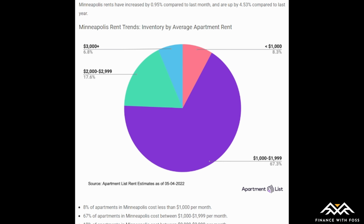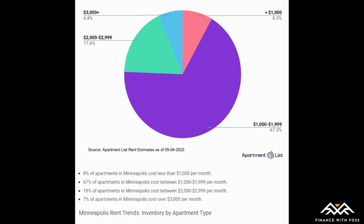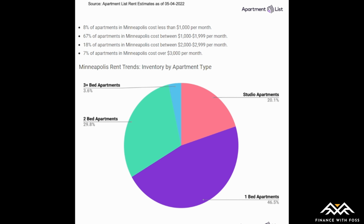So inventory by rent, we can see that if we're looking at the $2,000 to $2,900 per month, 18% of apartments cover that range. Apartment types, there's a bunch of obviously 1-bedrooms, with 2 bedrooms being the next. So I want to give a quick look to show you what a house payment would look like at $300,000, what that would get you compared to what rent is going for right now. If you have any questions on this, obviously reach out.